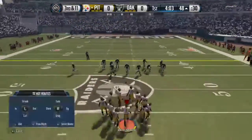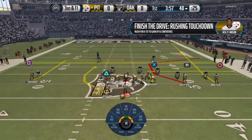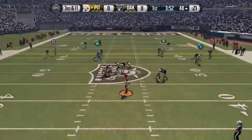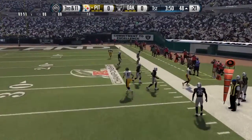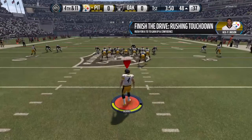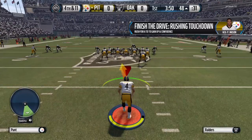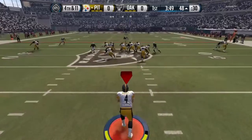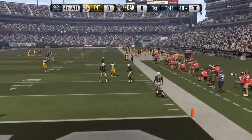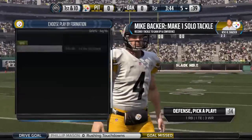It'll be 3rd down. The Steelers will set up. The 36 is the first down line. Roethlisberger takes the snap from the gun. And the Steelers are ready to punt this one away. That punt sets up the defense now in excellent position as they're able to down the football inside the 10.